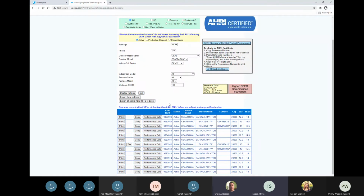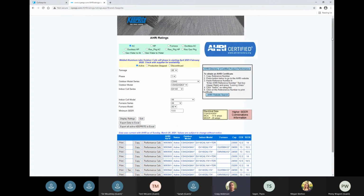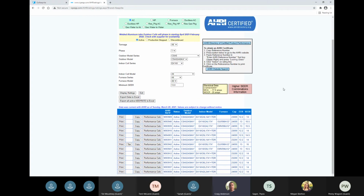So in this database, if we're picking the outdoor unit, and we're picking a furnace, and we're picking the coil, and we're adding it in there, what it'll do at the bottom is populate and tell you, with that combination of furnace, air conditioner and coil, what the SEER ratings and EER ratings are on the right-hand side.